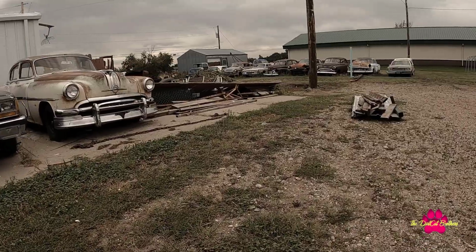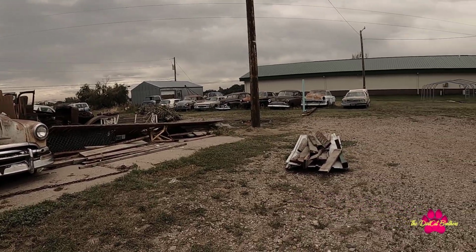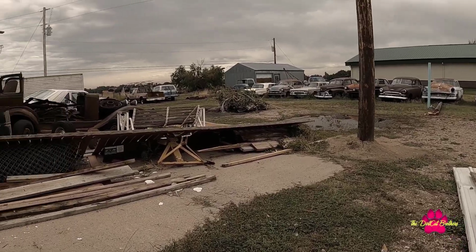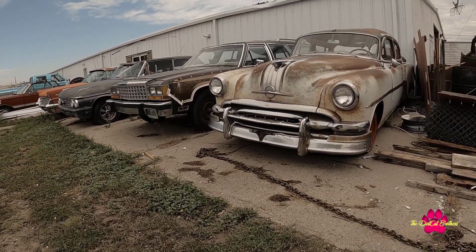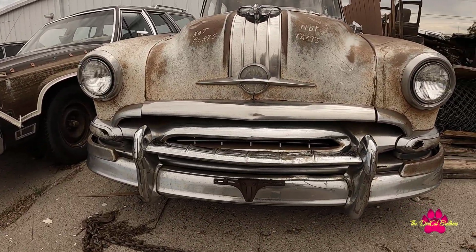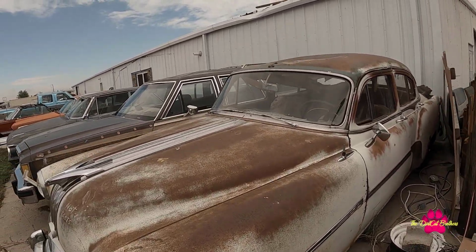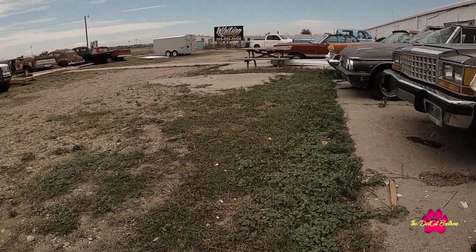But yep, this is the new area. He's grabbing vehicles and finding new homes for them. And there's that 4-door Pontiac. I think it's a Pontiac. I can't remember now, but it also damaged the roof right here too. Storm was pretty bad, pretty darn bad.